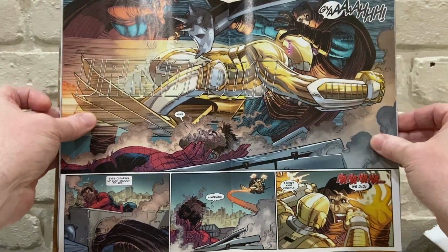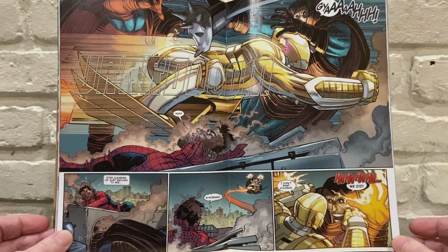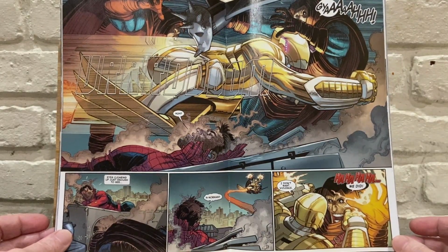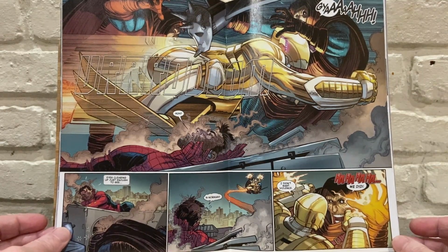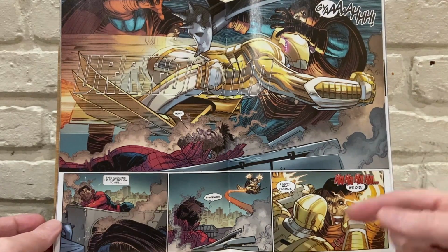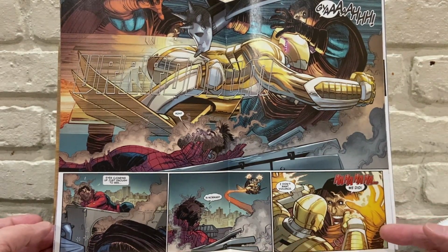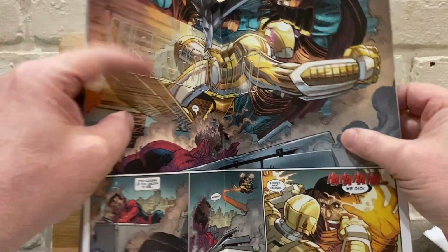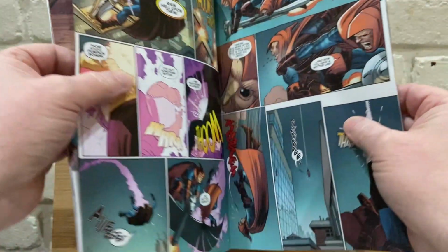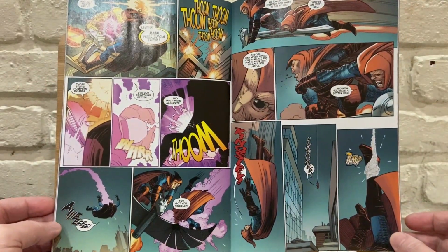And then, boom, we get the big splash page here. And in comes the suit that we've seen Norman working on, and takes out the goblins before they can inflict any more damage to Spider-Man, Peter Parker. And Peter kind of calls out Norman, like, is that Norman in the goblin suit, or a new goblin suit?